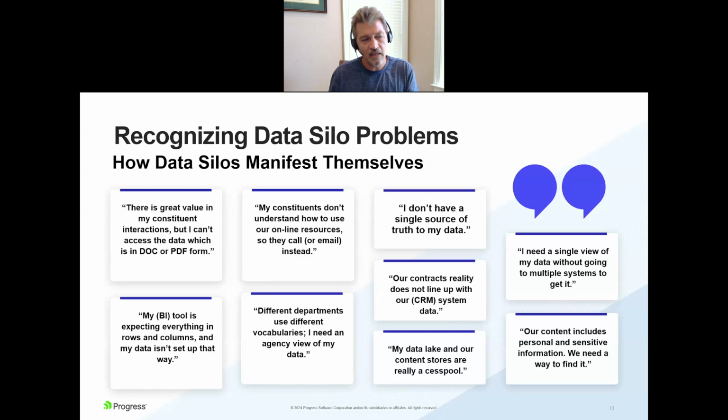So if those are the data silo problems deep down at my data layer, this is typically how they may manifest themselves when I'm talking to my colleagues or talking to my constituents. You've had these types of conversations with people that you've worked with over time. But I think we can all relate to the general use case or general problem statement: hey, I go to a website, I'm trying to find something, and I can't find the information I'm looking for. So what do I do?